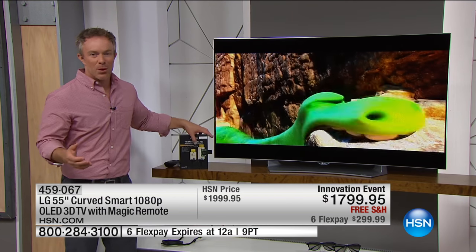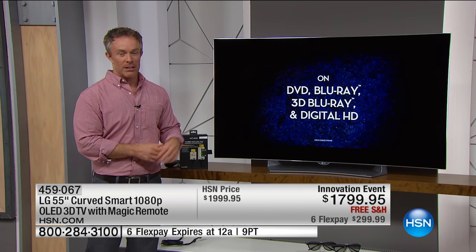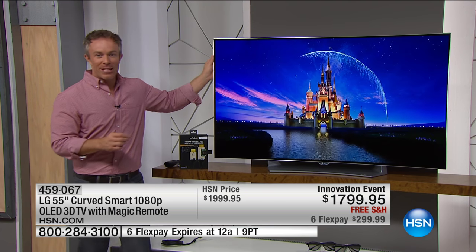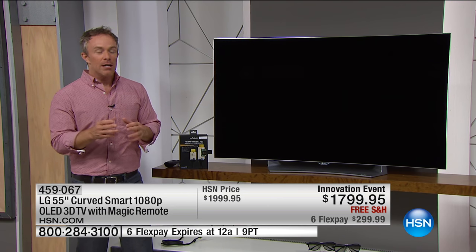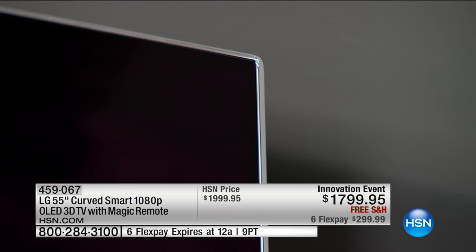The kids are home all summer long. Maybe it's a staycation, not a vacation, and you wanna have that great picture quality. You can't go wrong with this. I'd love to show you how slim this is, because that's really where you see the efficiency of what OLED gives you. Because you think of those slim and sexy TVs, they're pretty small, but I just want, look at this real quick.